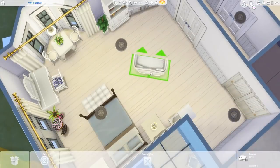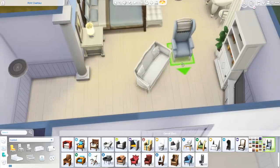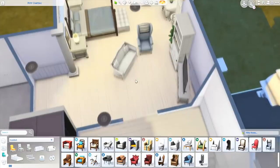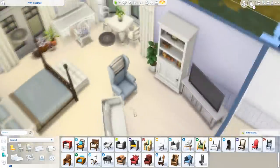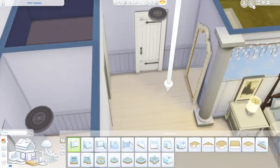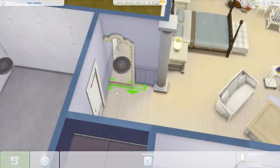And of course, I had to cut out a lot of this build because I didn't want the video to go on for too long. But yeah, for the master bedroom, there's also this media entertainment area, so if she wants to watch movies, or he, or whoever lives here, they can watch it from their bedroom.